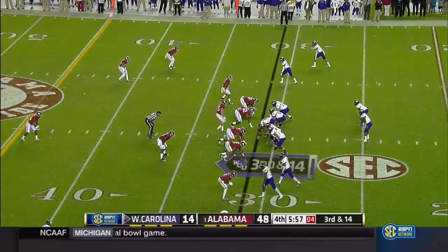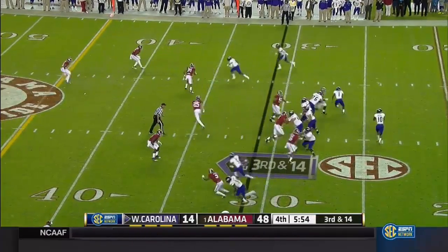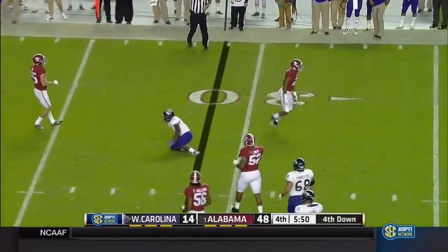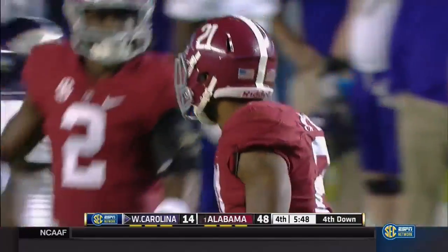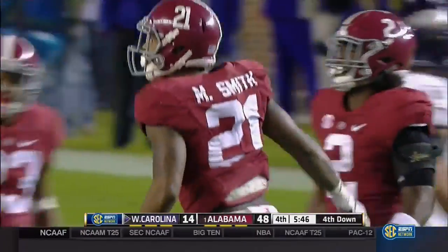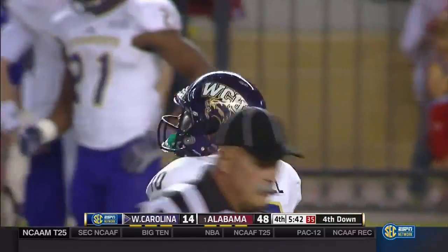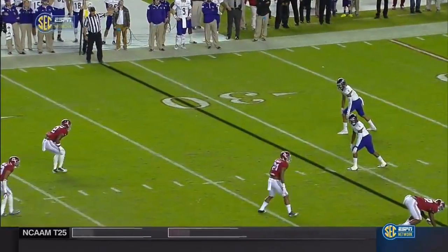Lawrence Hootie Jones, if you are curious. Shotgun snap. Mitchell swings it out to Warren. He is upended and put down by Maurice Smith. Great job by Bama's young left cornerback, who came shooting up to make the play on Sean Warren after he caught the pass swung out to him by Troy Mitchell.